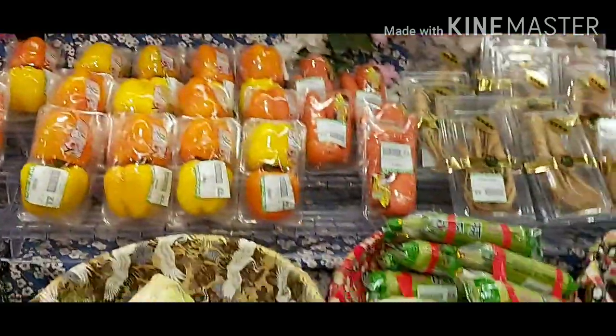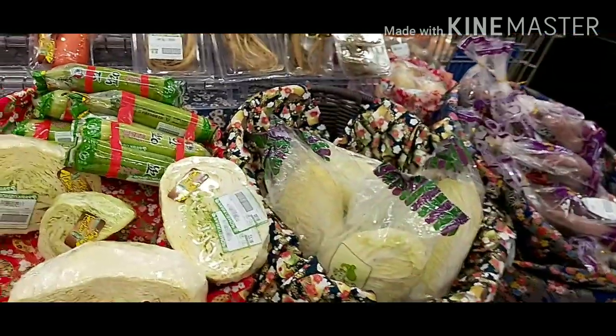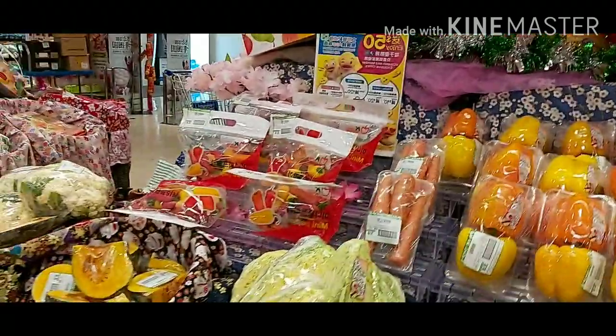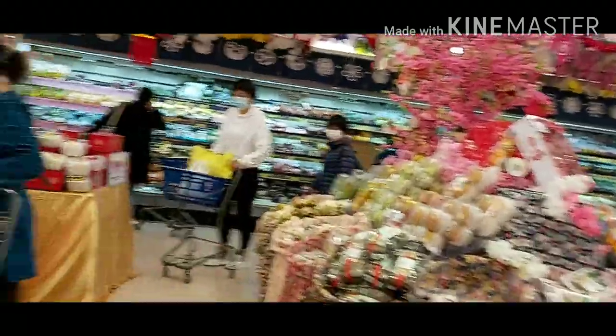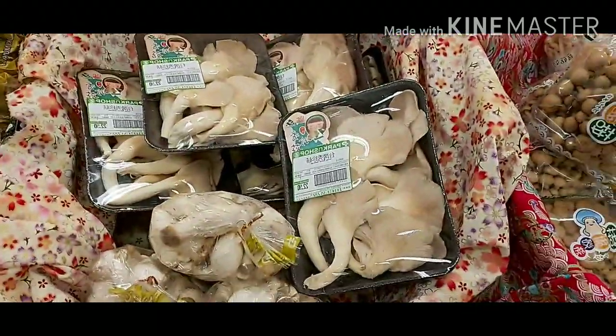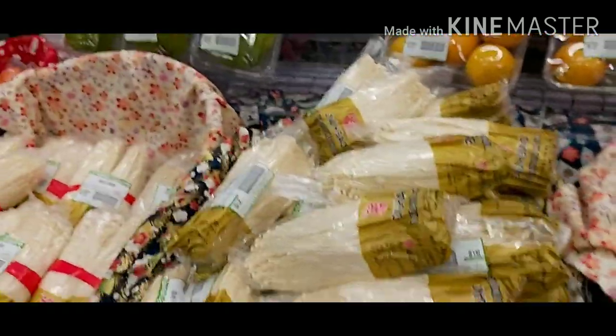Here are vegetables, organic vegetables. And then let's go to another counter. This one is vegetables, the small mushroom, and we have another kind of mushroom. And this is another kind of mushroom.